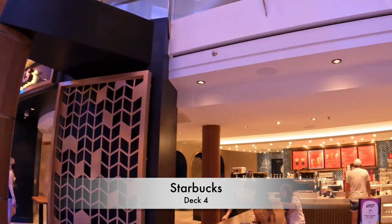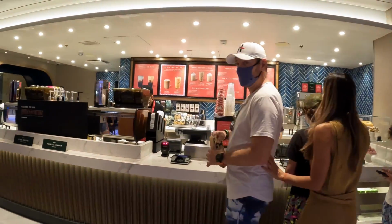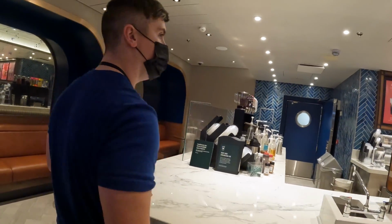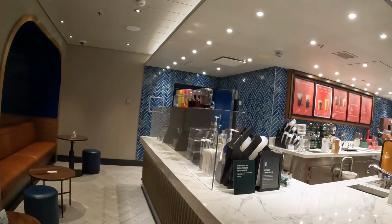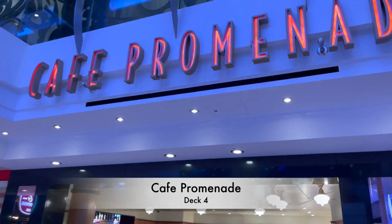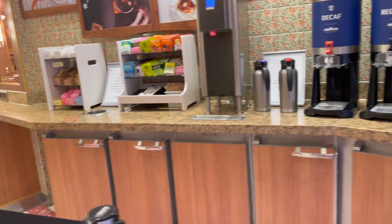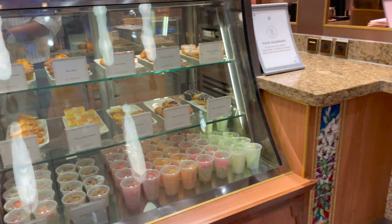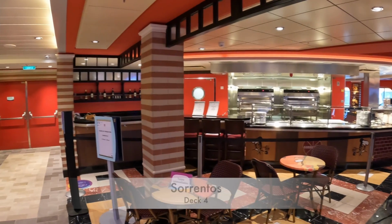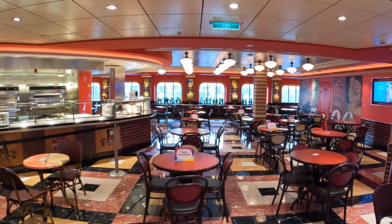Odyssey has an actual Starbucks, not a cafe promenade that serves Starbucks, but this is an actual Starbucks location. You can use the Starbucks app here and get all of your favorite drinks that you would get on land. Another Royal Caribbean staple is Cafe Promenade, where you can go get some coffee, some drinks, and some snacks at almost any time of the day. And next door, you have Sorrento's, where you can go grab some pizza at almost any time of the day.